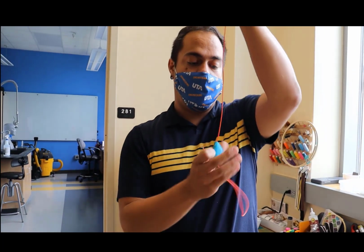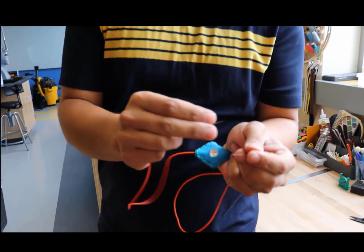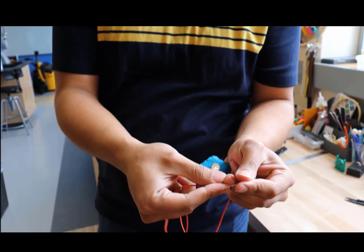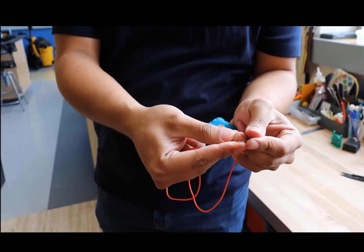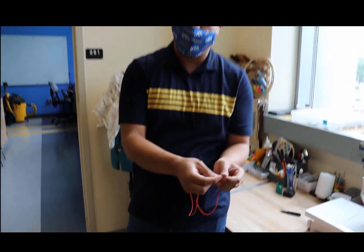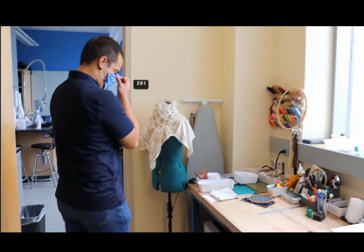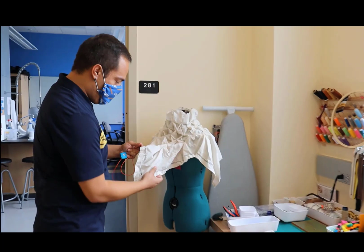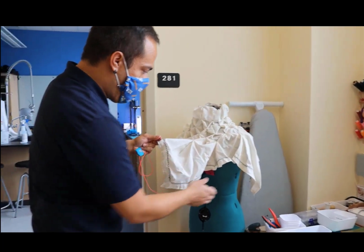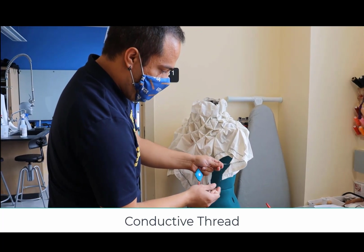It is a continuity checker. So whenever these two pins touch each other, it turns on this LED. It completes a circuit. And so this is a tool for understanding whether or not there's electrical connectivity in different types of garments. So if we look at this garment over here, you'll notice an embroidery pattern and different pieces of conductive thread that are hanging off here.